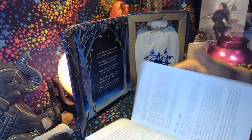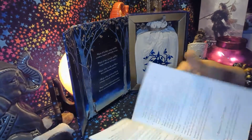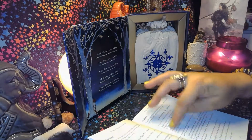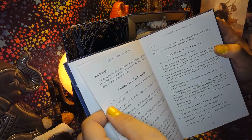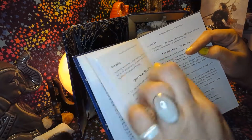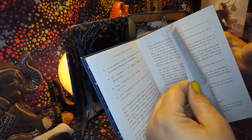Let's look through some more pages here and see if she's got any maybe some images. She does have a lot of stuff here. I think she also is trying to help people meditate, maybe. Okay. And yeah, like meditate, and also do several different spreads using different techniques.